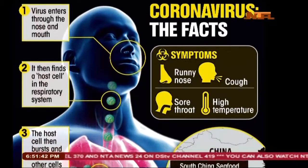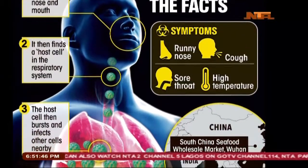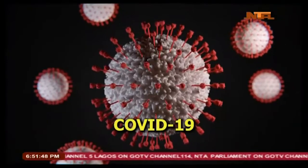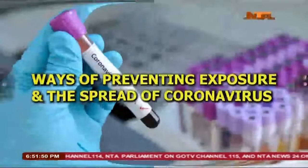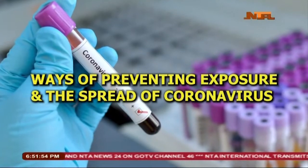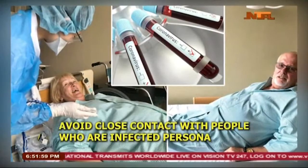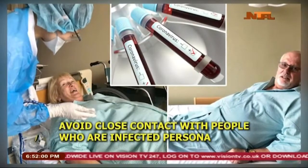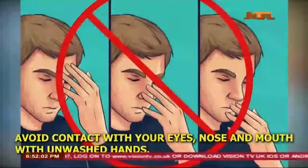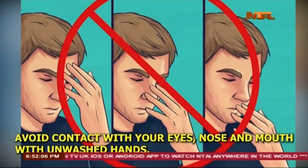The world has in recent weeks been besieged by the scare of the deadly coronavirus nicknamed COVID-19. Today on Travel Tips, we'll bring you ways of preventing exposure and the spread of this deadly virus. Avoid close contact with people who are infected. Avoid contact with your eyes, nose, and mouth with unwashed hands.